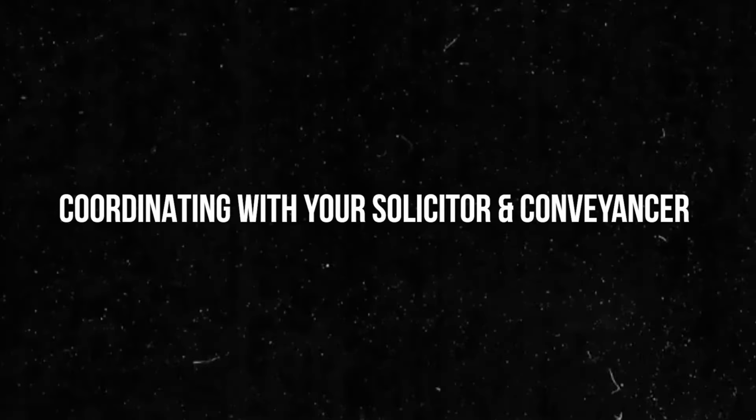The other step here is coordinating with your solicitor or conveyancer. It's in this step, preparing for settlement, that your solicitor will book in with the bank and arrange a settlement with the sellers. You don't need to worry about that. They'll pretty much just ask you to either put money in their trust account or make sure you've got enough money on the day for settlement. On the day of settlement, the lenders will transfer the money from your bank to the sellers to complete the sale. Your solicitors handle that.